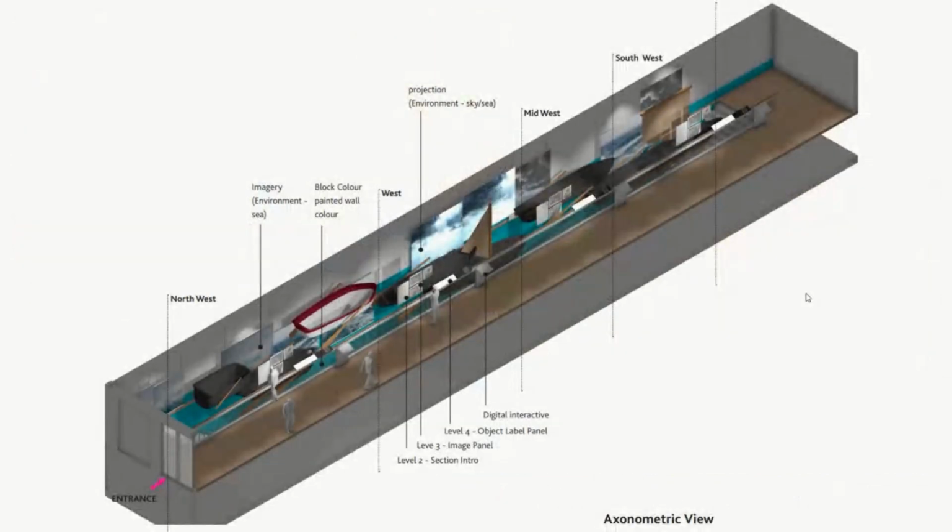This is the latest draft of how our new gallery will look, the boats at the centre of the display, but it is the stories of the people who built, worked and sailed in them and the families and communities they fed that will be to the fore.